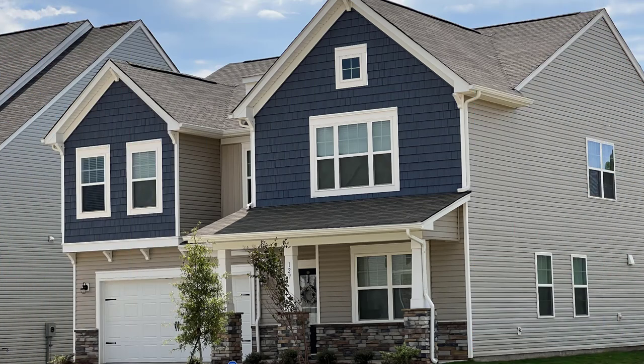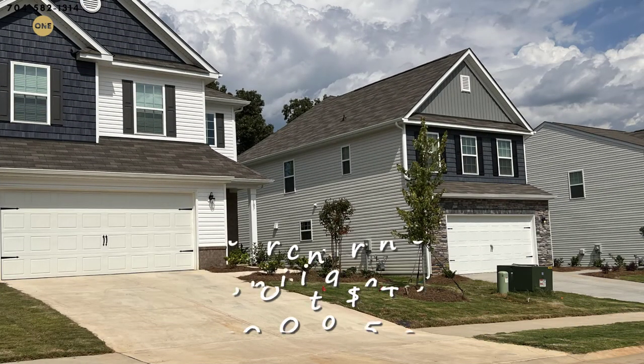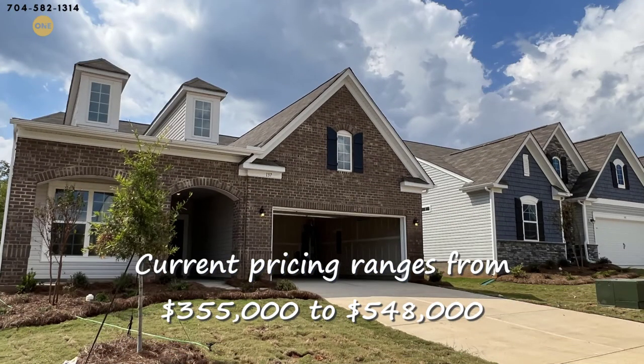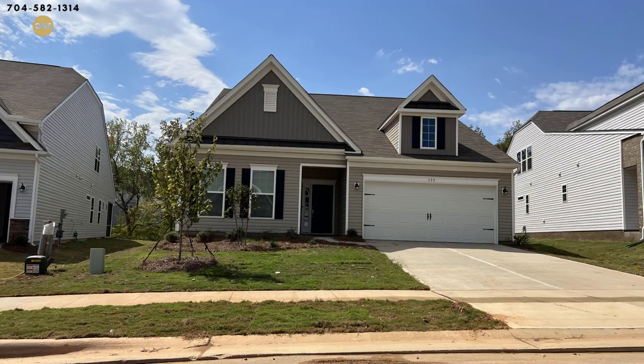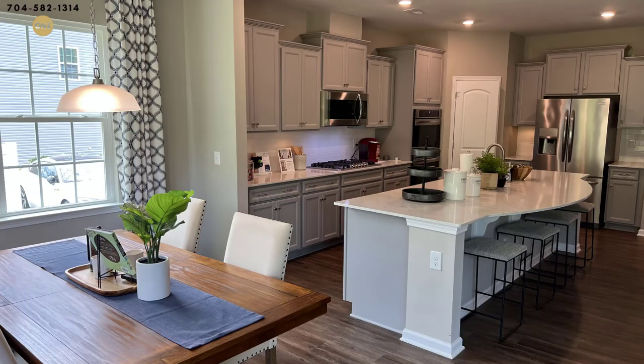So what do you get for your money? Well, ranch and two-story homes range in price from $355,000 for the 1,735-square-foot Cresswind two-story model to as much as $548,000 for the three-story, 4,041-square-foot Granville model. Here's a look inside the Dover Ranch plan.